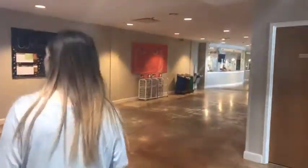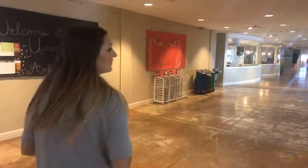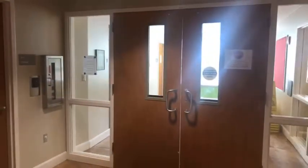Here's the elevator that we're going to be going up later. You cannot go in unless you fob in. If you're not living in this hall, you can't go up there. So if you want to visit a friend, they need to come down here to get you and hang out in that good old common area.